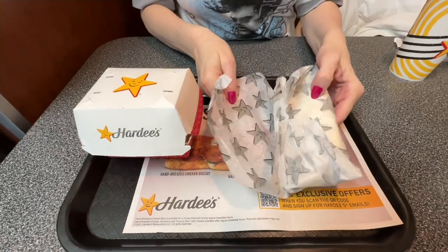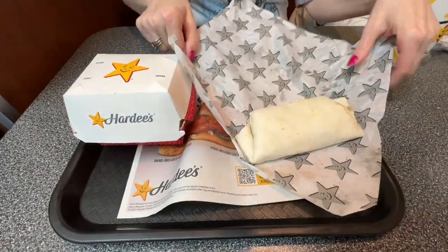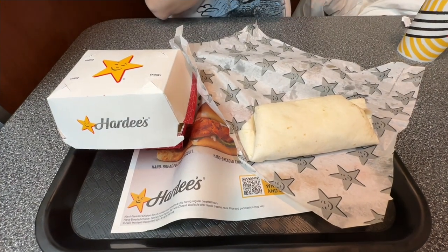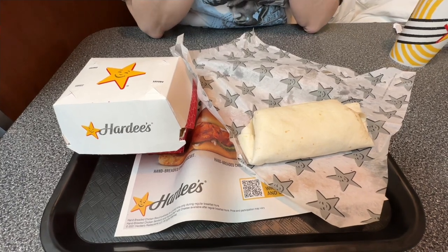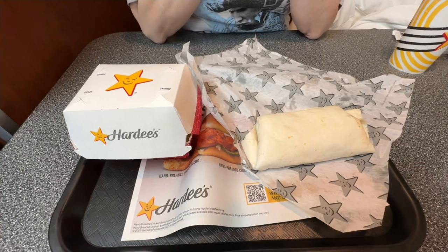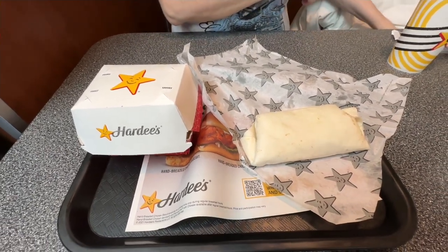All right, guys, we are back at Hardee's for breakfast. We have the new Philly burrito. Now, this is $5.79 here, but most places across the country, the retail price is $4.99. The same with the hamburger. We paid $7.99 for it. $7.19 most places. I have no idea why West Virginia charges more, but they do.